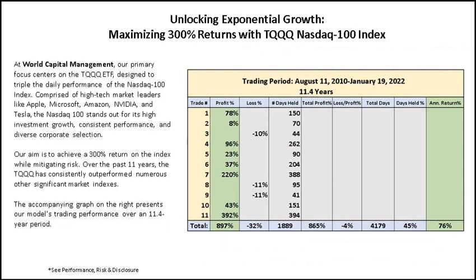At World Capital Management, our primary focus centers on the TQQQ ETF, designed to triple the daily performance of the Nasdaq 100 index. Comprised of high-tech market leaders like Apple, Microsoft, Amazon, Nvidia, and Tesla, the Nasdaq 100 stands out for its high investment growth, consistent performance, and diverse corporate selection. Our aim is to achieve a 300% return on the index while mitigating risk. Over the past 11 years, the TQQQ has consistently outperformed numerous other significant market indexes. The accompanying graph on the right presents our trading performance over an 11.4-year period.